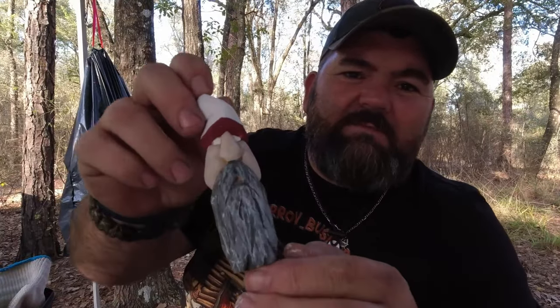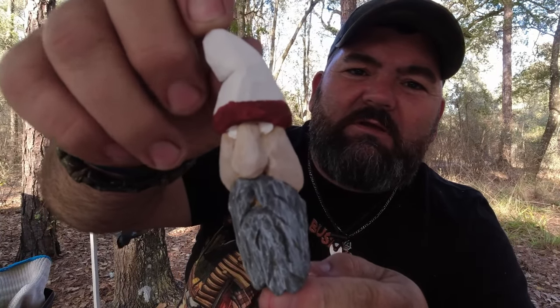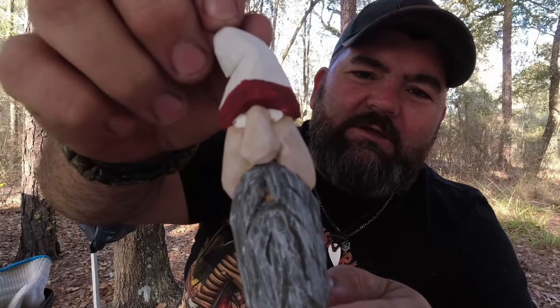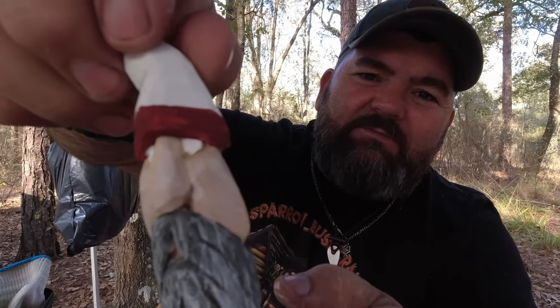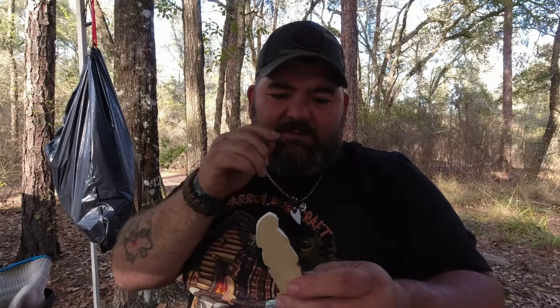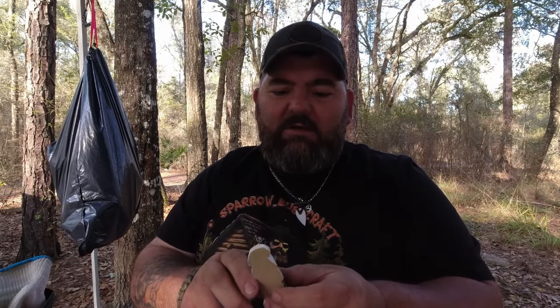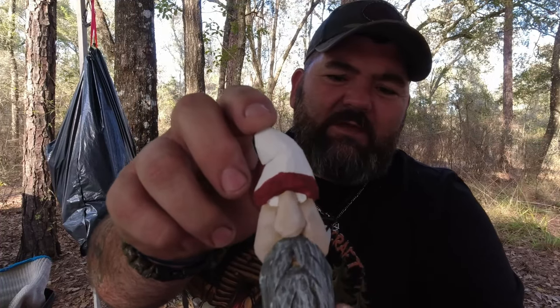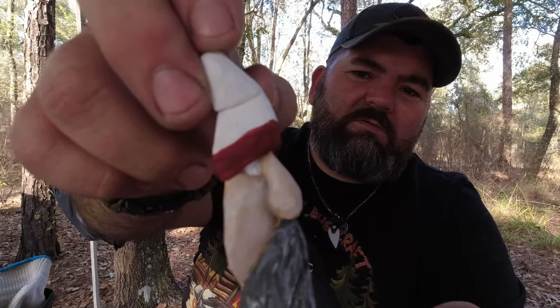So I went a little heavy on the paint, but as you can see, I got a little gray beard there, white and red hat. Maybe shouldn't have done the white on the face, but I don't know. It turned out okay. Now I've got to do the little eye color, and then I'm gonna do a little something different to the hat. I don't know yet, but so far it's looking kind of cool.